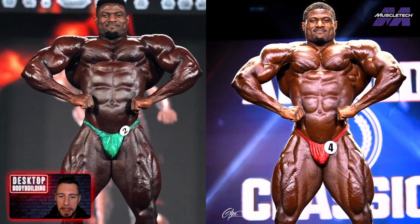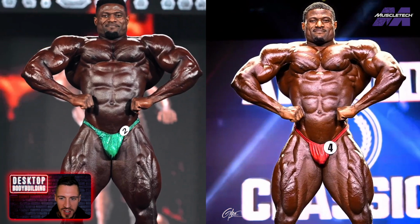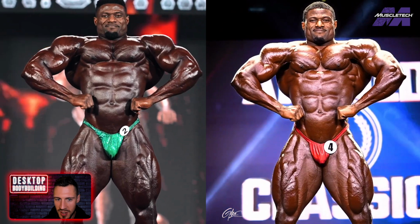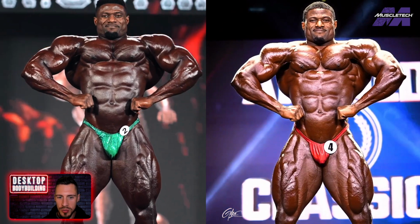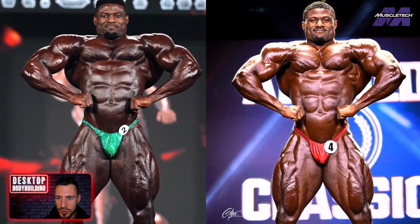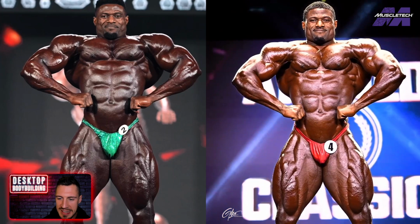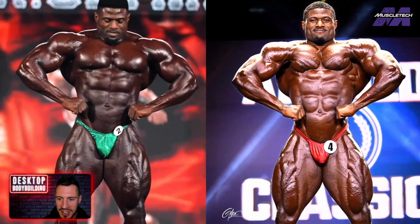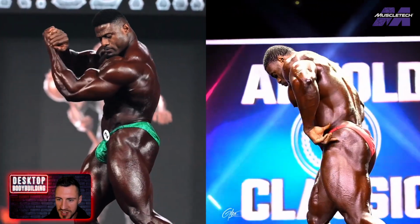Where he falls down a little bit compared to the 2022 Mr Olympia version, which is on the left, is he's definitely not as full in the upper body. You can see it through the shoulders, the arms. The chest is very comparable, and I think the chest looks much better being striated the way it is in the 2023 Arnold Classic version. But the fullness in the upper body is a clear difference. So I've tried to scale these correctly, but perhaps I've got the 2023 Arnold Classic version a little bit smaller on the screen just here. But I'd say on that one, I would narrowly give it to the 2023 Arnold Classic version.